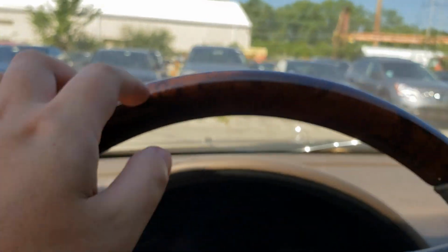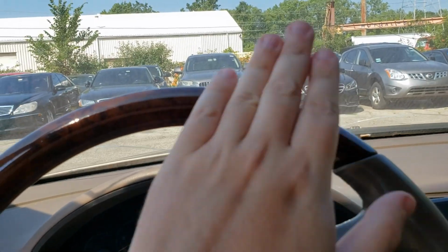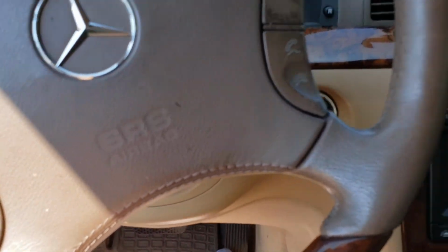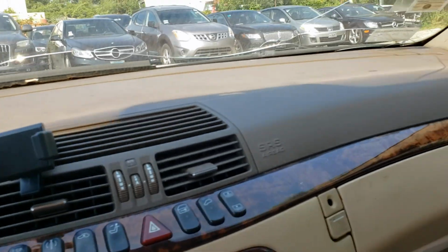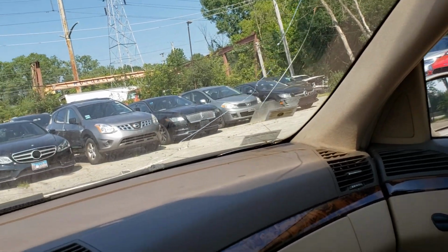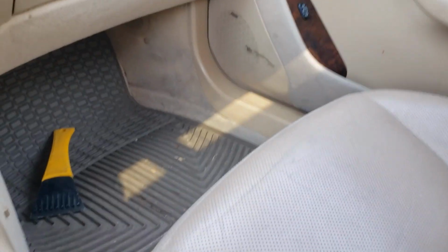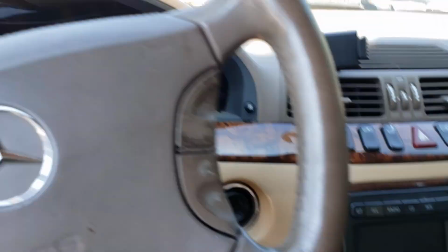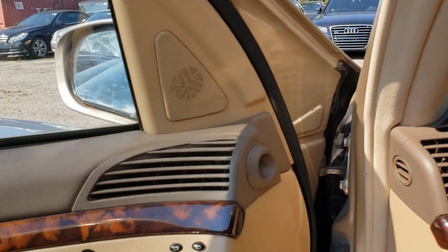So look at this. See, this is what I'm talking about. This needs to make a comeback. Got wood on top, wood on the bottom, wood on the dash, tons of buttons. Half of them I don't know what they do. But when I think of a luxury car, this is what I love. That's what kind of attracts me to the Towncar. But I love this stuff.